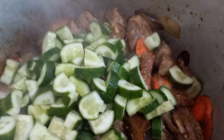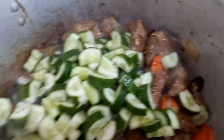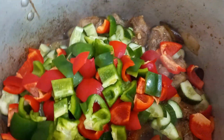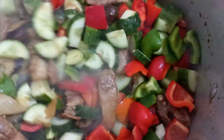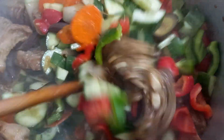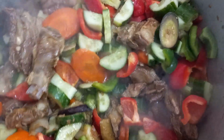Okay. Hey guys, it's been 5 minutes with our carrots and our eggplants. Now we're adding our cucumber into our food. And at the same time, we're adding our capsicum. Beautiful and colorful. So we'll just give it a stir and give it another 5 minutes. And I'm gonna rinse off my noodle, put it into warm water so it can open up.